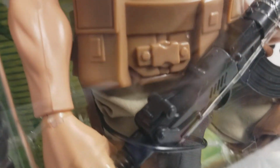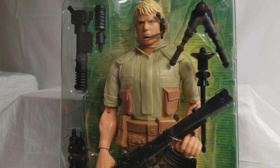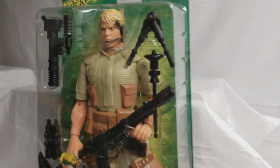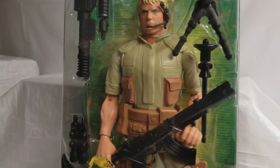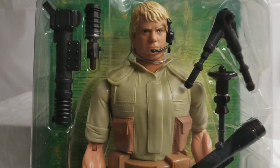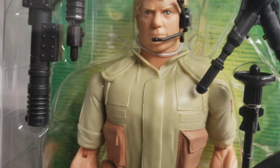But this is just an awesome figure. These figures don't get nearly the attention that they truly deserve, because they look so basic. They were on the carded. For whatever reason, the carded figures never got much love. It was always the boxed figures, because the boxed figures were definitely looked at more on a deluxe level, and rightfully so. They cost more. But a lot of my favorite figures are carded figures.